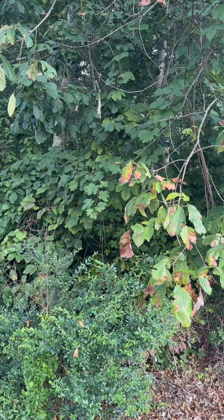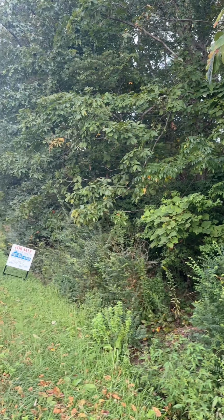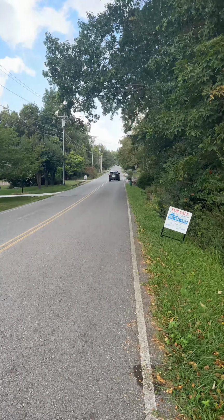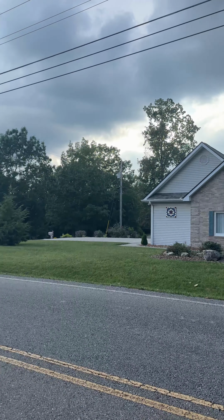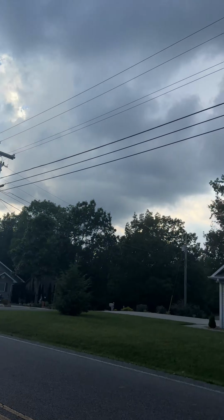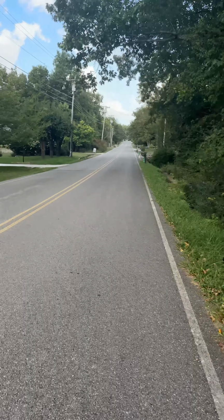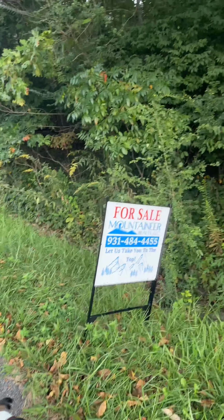Okay. This is on the side of the road. There's some wooded lots that are for sale. These are some of the homes. It's looking like it might want to rain. Hopefully not before I get home.